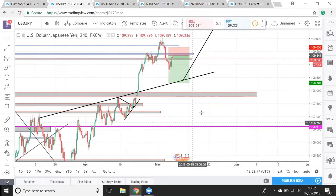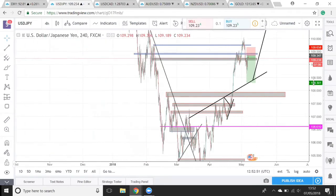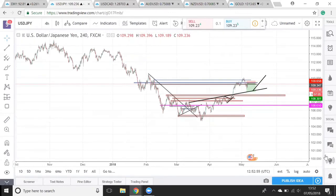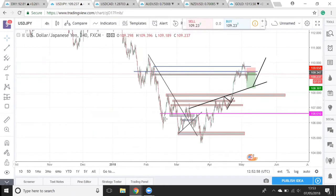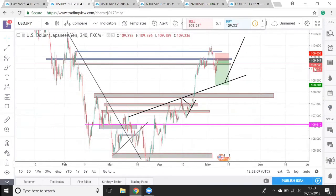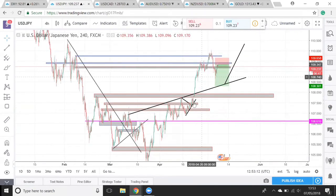Yeah, so this is USD JPY. Now, as we said, it's the same setup as dollar index, same explanation for everything. We've had the long bearish trend, and then the market consolidated. So we dropped down, consolidated, changed market structure, back up again, and then we found resistance, as we can see by very strong bearish candles in the 4 hour.